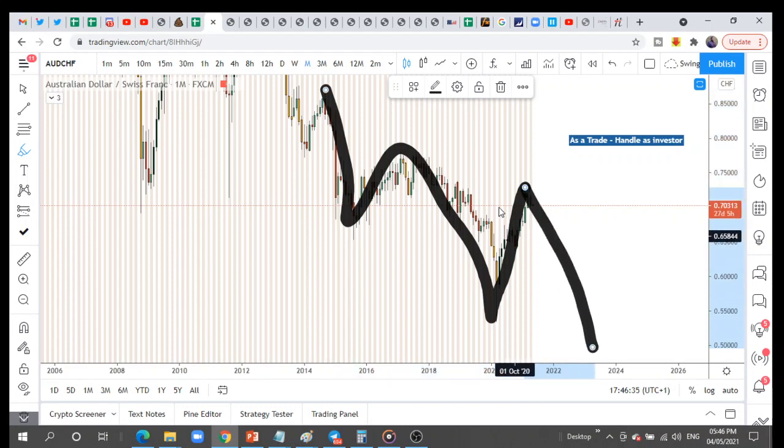So this is what we are expecting. We're expecting this to fall from 70.50 to drop to 53. Now this could happen maybe in 8 months or in 1 year, depending on how long you can hold it.